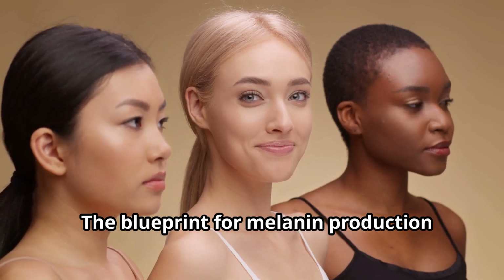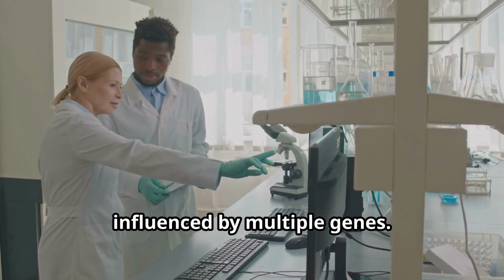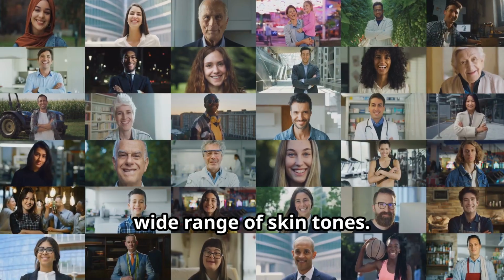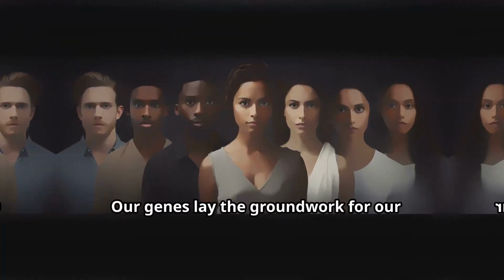The blueprint for melanin production lies within our genes. Skin color is a polygenic trait, influenced by multiple genes. Variations in these genes account for the wide range of skin tones. The interplay of these genes results in the unique blend of melanin types and concentrations.